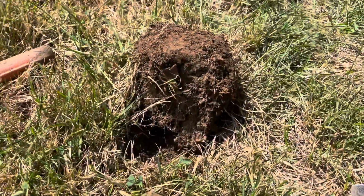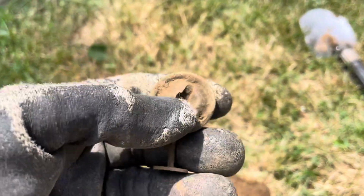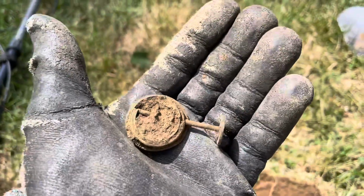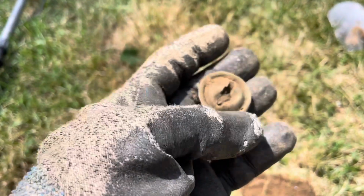This rings up a 1617. No idea what that is. It's on a little stand. Maybe it's part of a lock or a key. That's the winder. Very interesting, whatever it is.